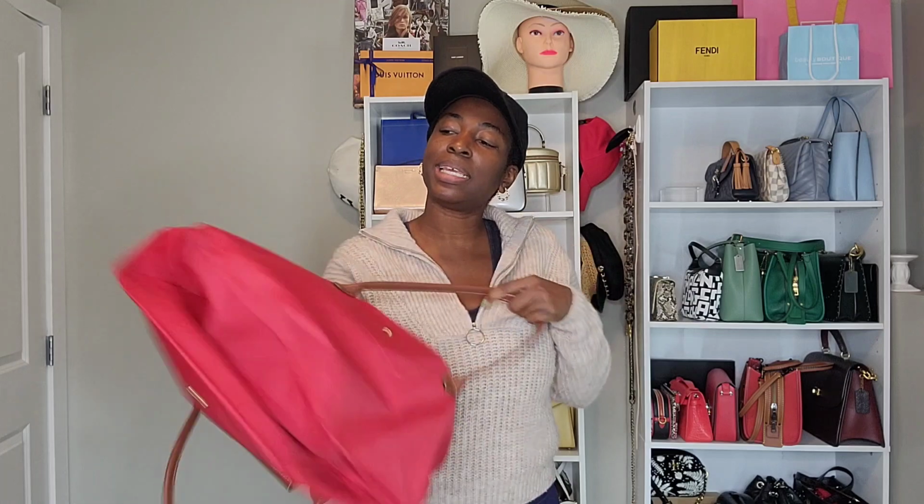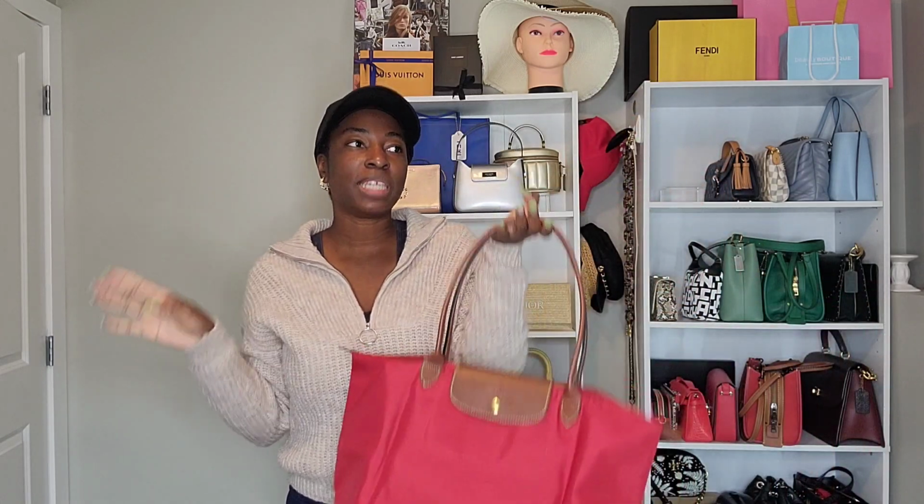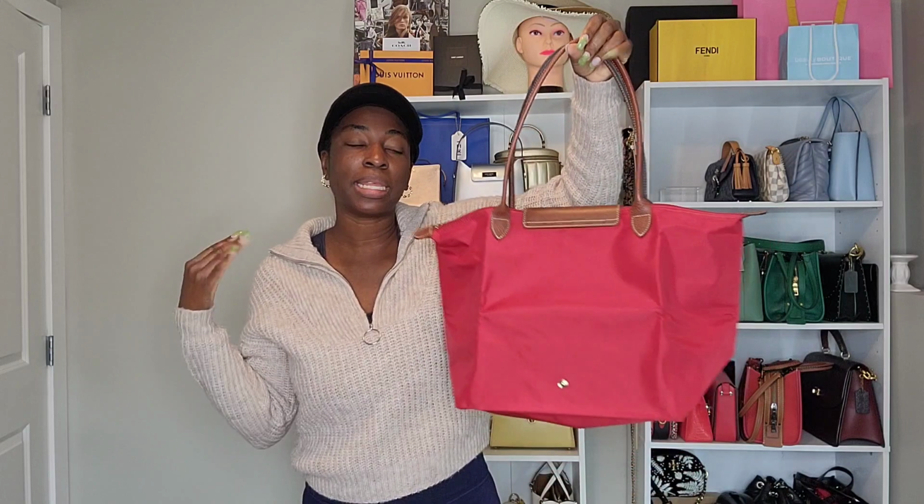Now, if I were actually starting over and it was like, you can only have 5 bags, a 5 bag collection, I'll probably buy this in a black, but I would definitely have the Longchamp because this bag is my designated travel bag. It is my designated shopping day bag. It is good for work. It is good for school. It is good for play. It is good for everything and anything. So if you could have one large size tote, I would recommend this one.